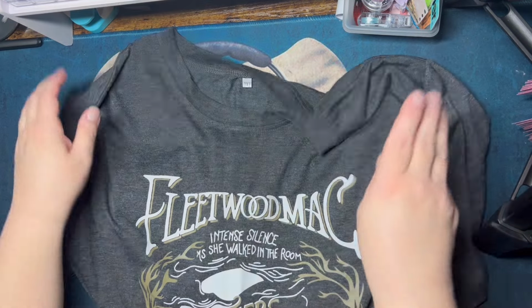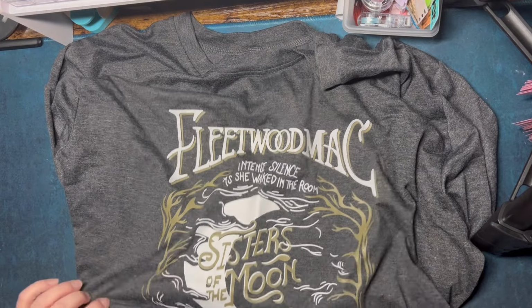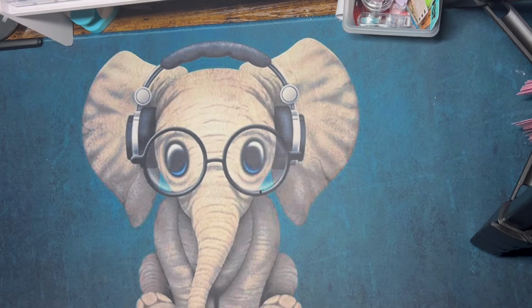To start off, not craft related, I did order this t-shirt from Temu, Fleetwood Mac. And there's probably a problem on it, but I didn't see any, so picked that up. It's nice and soft.